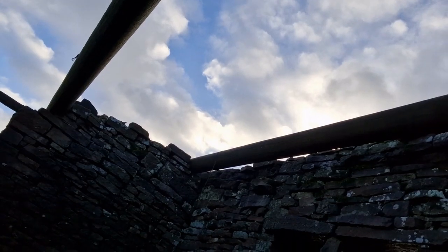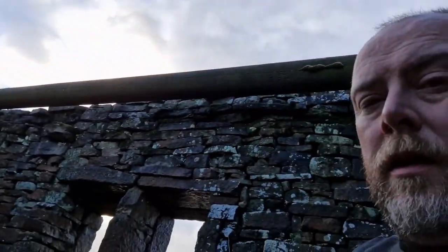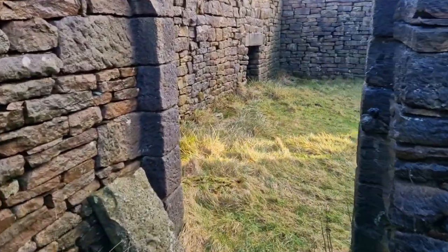Got a new backpack for Crimbo. Proper Crimbo, that, innit? Alpkit Gourdon 20 litre, just a nice little day pack, roll top, waterproof job. I don't know if these are original beams above us, but they certainly look pretty substantial, and I wouldn't imagine they'd have replaced beams without replacing everything. So right, that's me off.